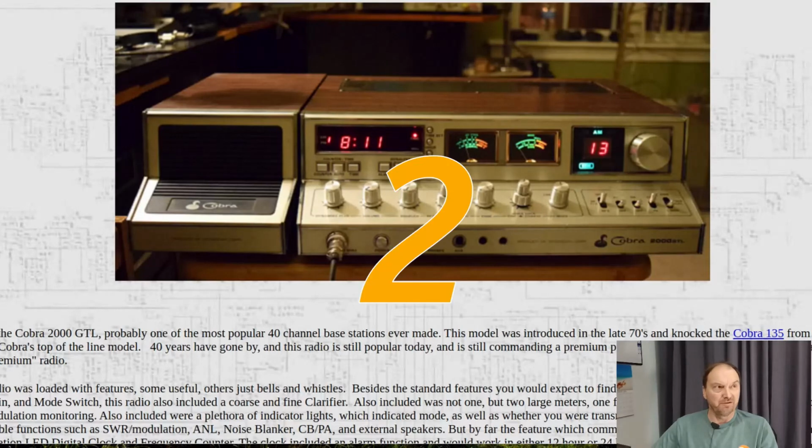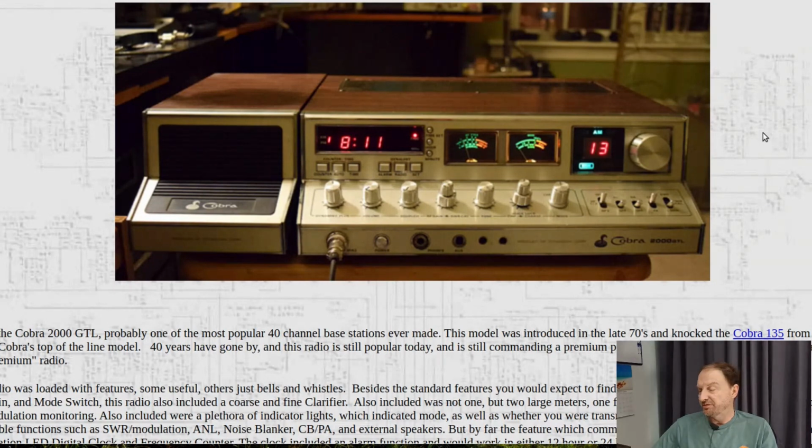Number 2 on the list is most of these radios that I've mentioned so far were made in the 70s. This one was made in the very late 70s and got very popular in the 80s. This is the Cobra 2000 GTL. So as far as base stations in the 80s, this was top dog. And once again, many of these radios were modified to freeband.